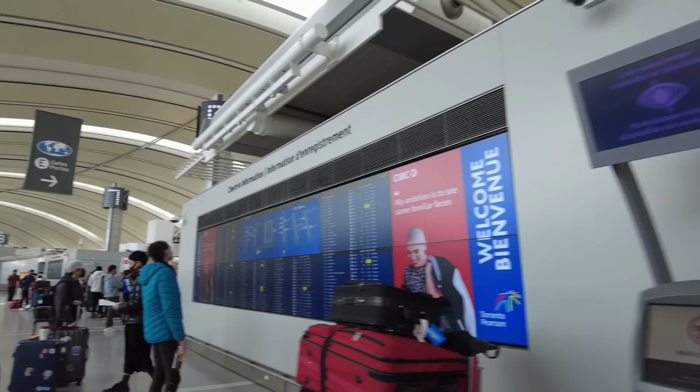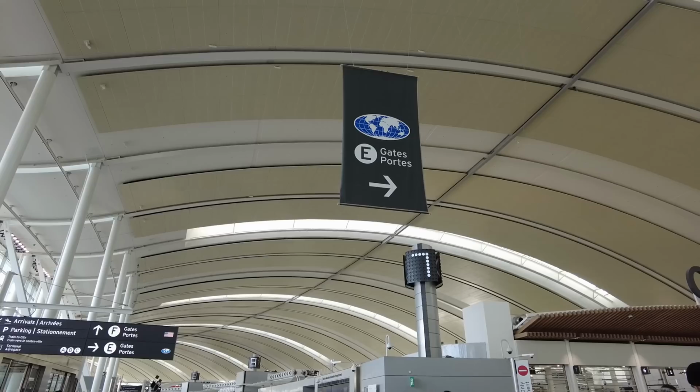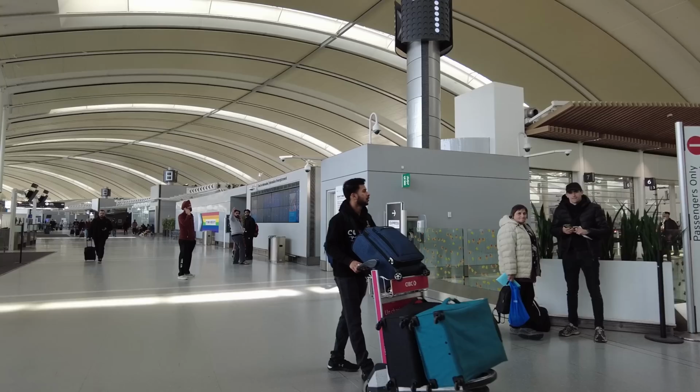I've been refreshing my phone every now and then, seeing if I can update my seat, as unfortunately I don't have an aisle seat. Or rather, I don't have a window seat.